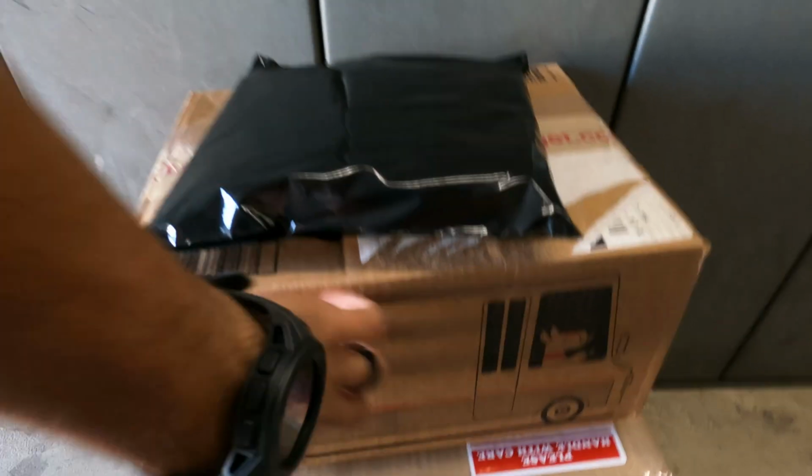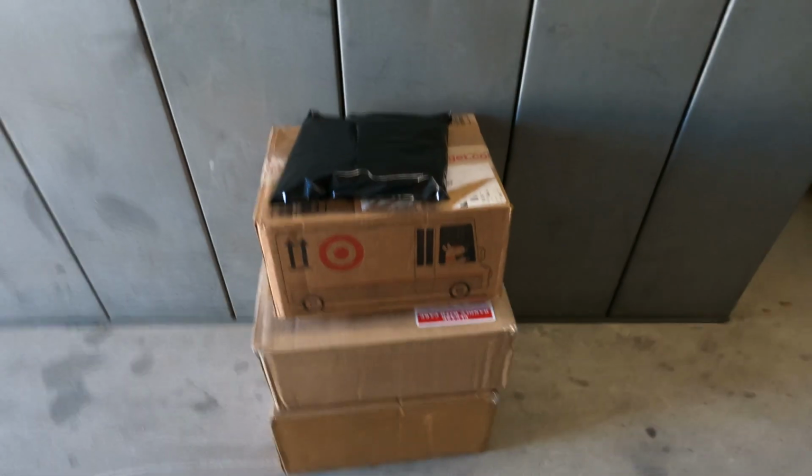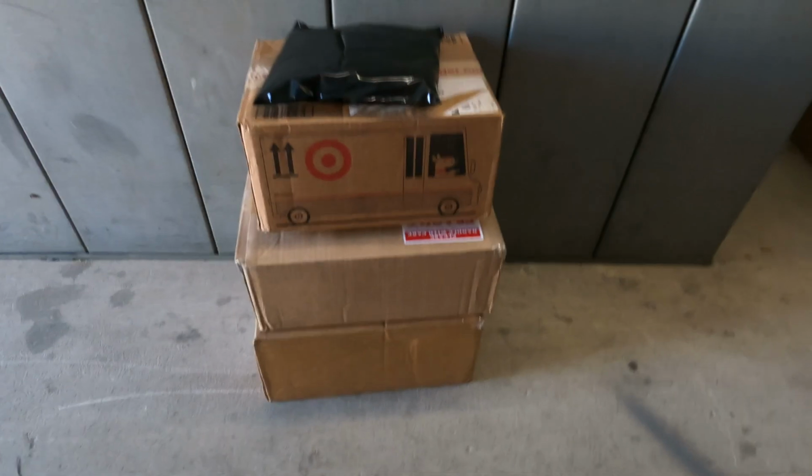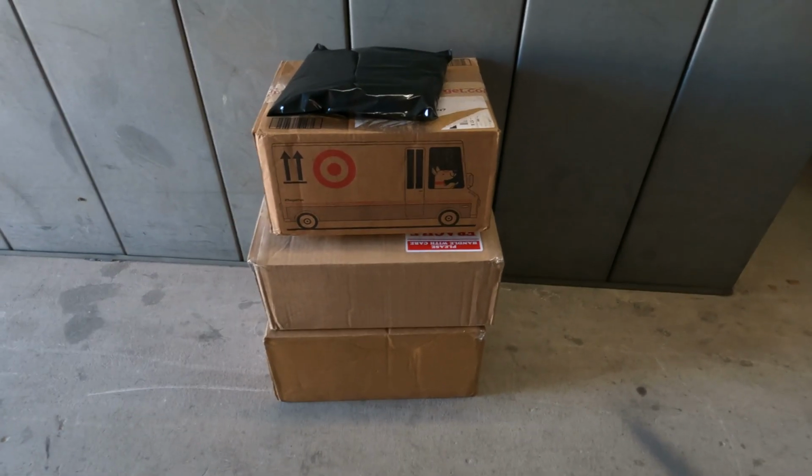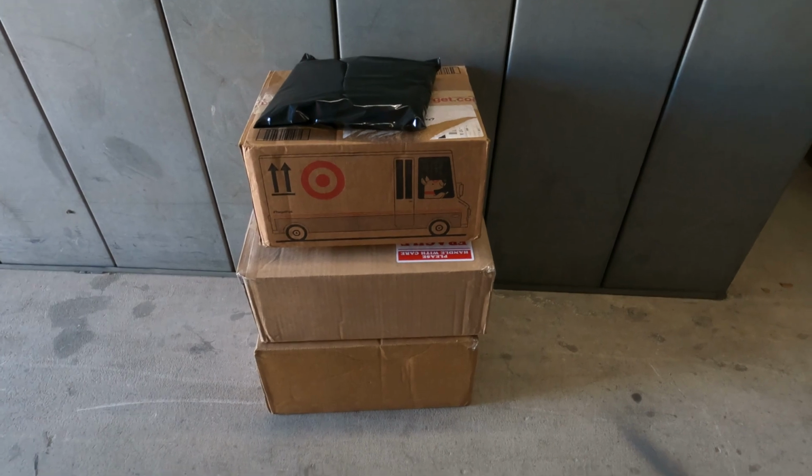Alright, and that Snap-on toolbox thing fit in there like a glove. I just put bubble wrap maybe on this strip here, put it on one side, and it's ready to rock. So a bigger tower than usual, or bigger packages, but bigger profits actually. So okay, all the packages are back here ready to be shipped out.